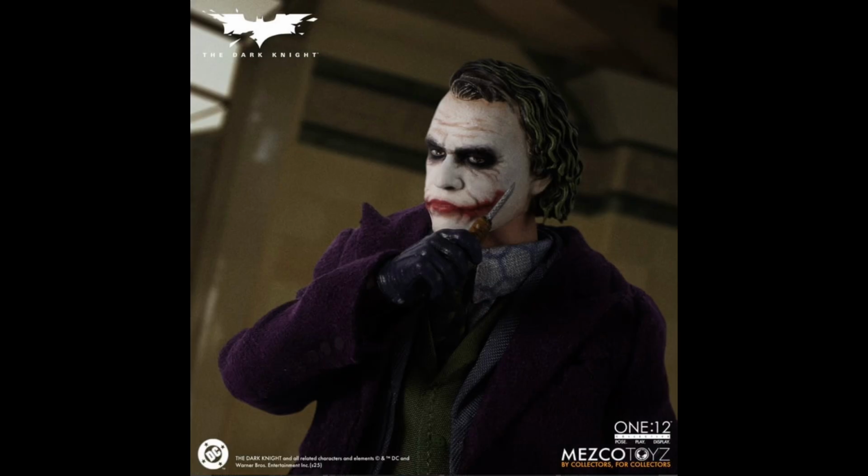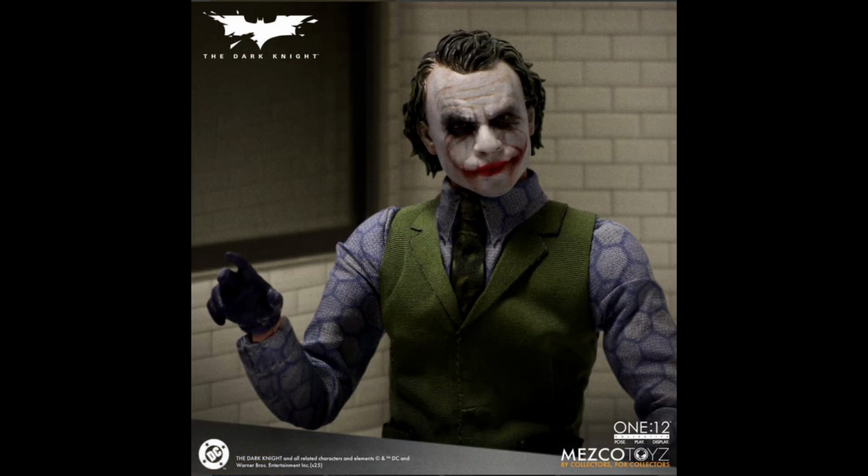So I'm having a hard time. The promo images look really good. I mean, they look very accurate, don't they? They look just like Heath Ledger. So far I'm thinking, I don't know. I really don't know. I'm not blown away, if I'm honest, because I think the promo images are the almost.